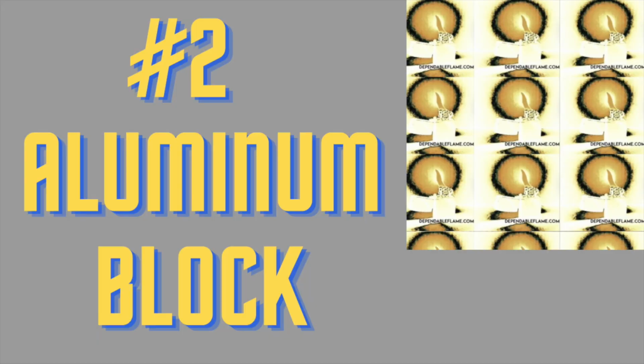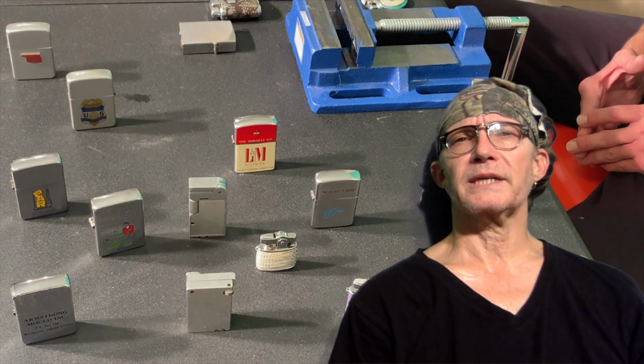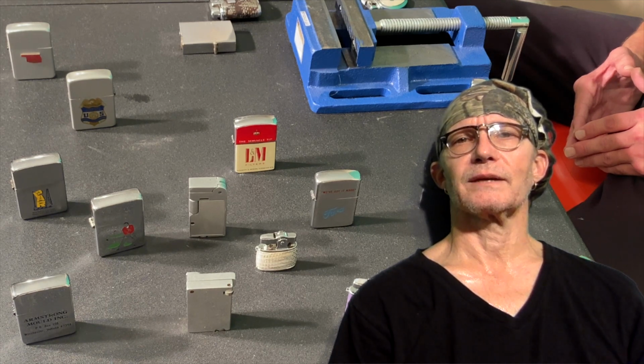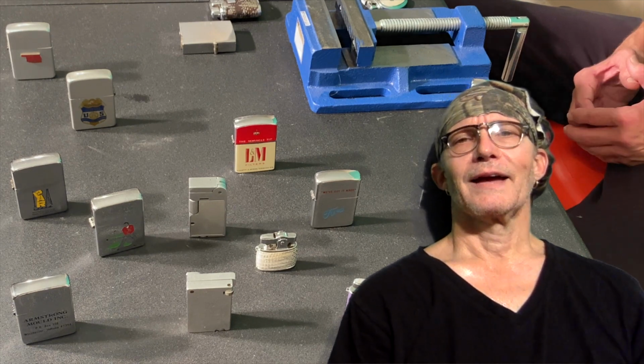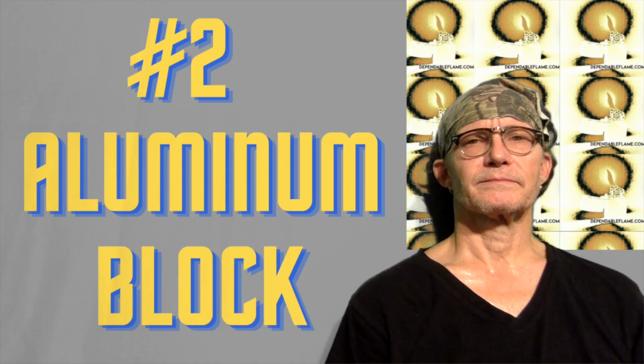Then we'll move on to our second category. I should note also, I said this in the article, we're basically talking here about vintage petrol lighters that are sparked by flint. We're not talking about piezo. We're not talking about butane. And other than a few new Zippo lighters, we're not talking about new lighters.